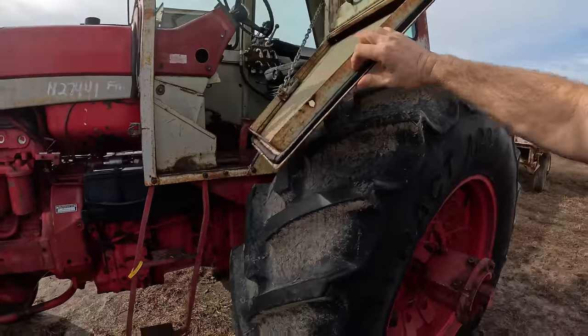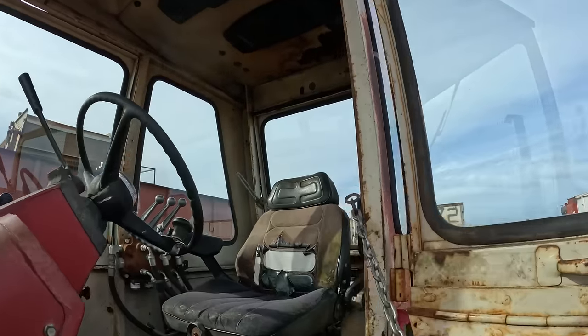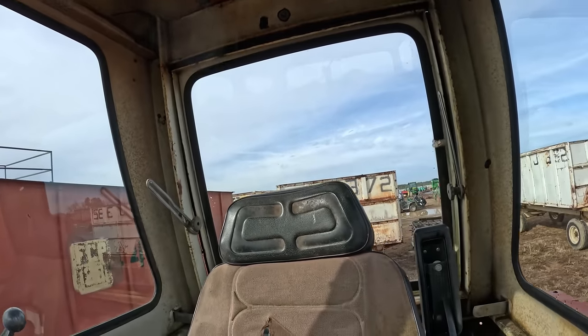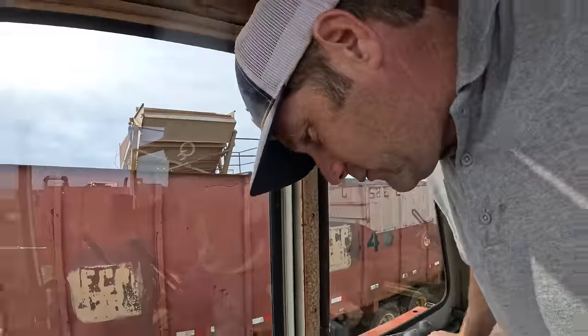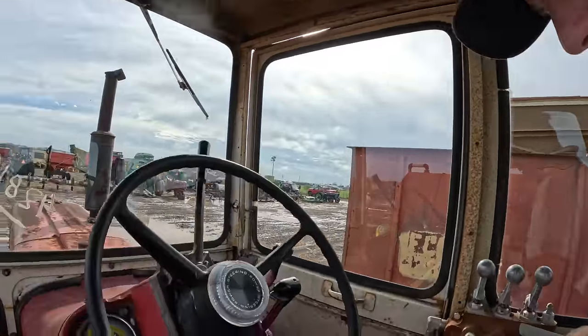You ever seen something like this? That's for us fat people. Holy moly. Oh man. This is at the very beginning of when they had cabs. Is this the first cab tractor ever made? Let's see.